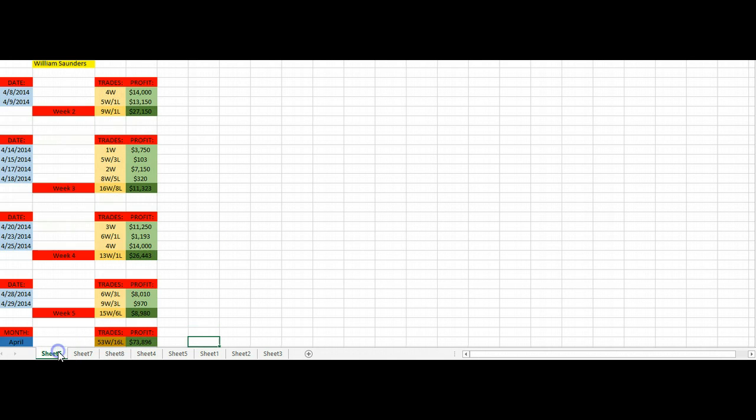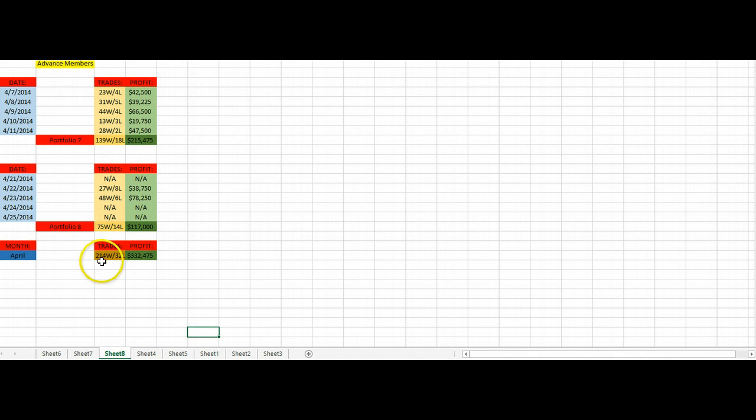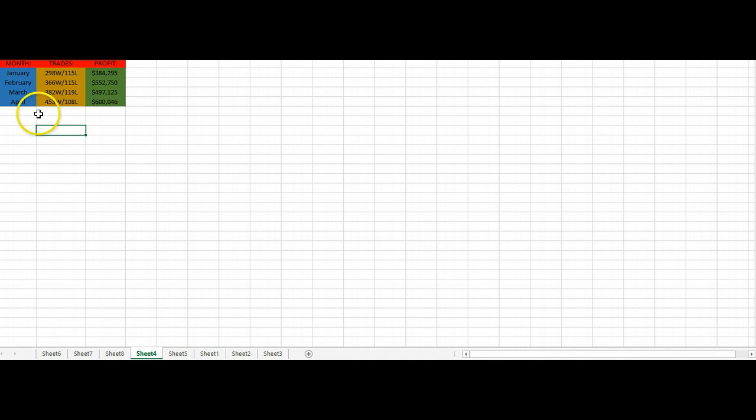So if we go ahead and take all of my wins, my losses, and my profit, and then we come over to the intermediate that we have here, same thing, their wins, their losses, their profit. And we take our advanced students here, wins, losses, and profit, then we get our monthly goal. All right, so what we have here is the month of April. As you can see, we have 453 wins, 108 losses, and we have a new record-breaking profit of over $600,000, okay?